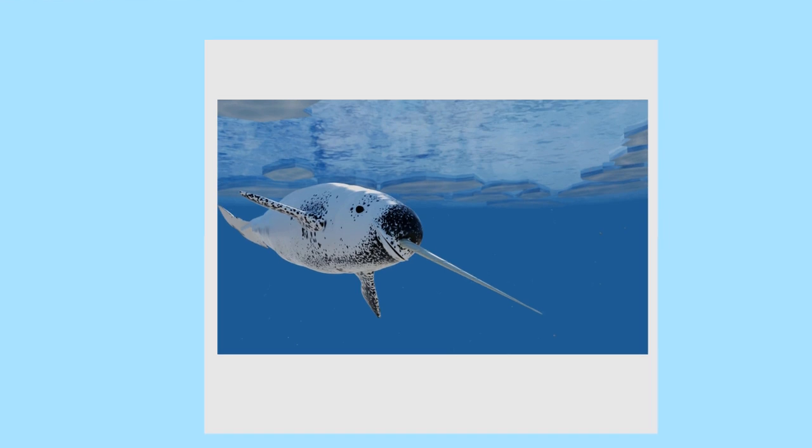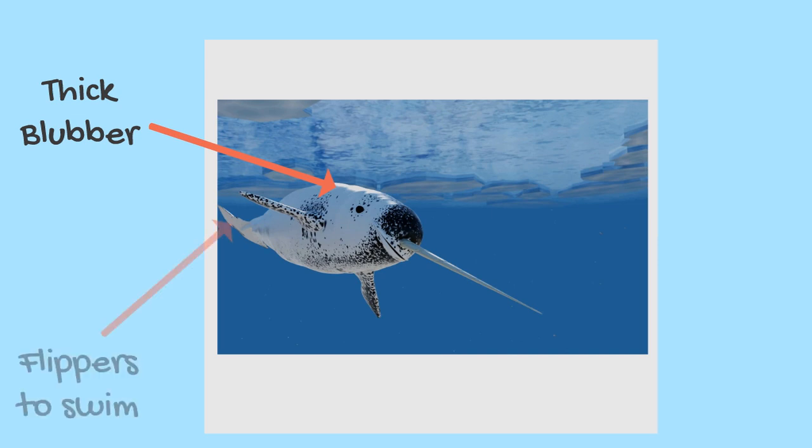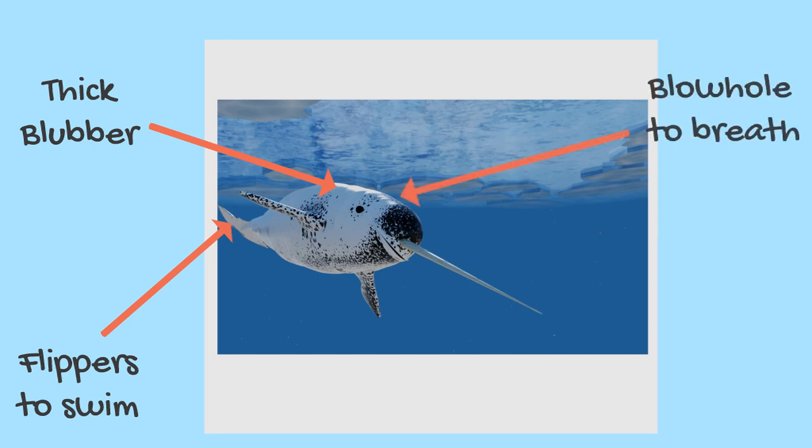Well, a narwhal has to survive in some of the harshest water conditions in the world. Because it's so cold, the narwhal has developed a really thick, blubbery skin that kind of works like a really warm jacket. He also has flippers that help him swim around, a blowhole on the top of his head to help him breathe easily when he comes up for air, and this tusk.